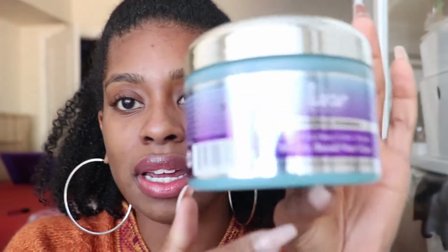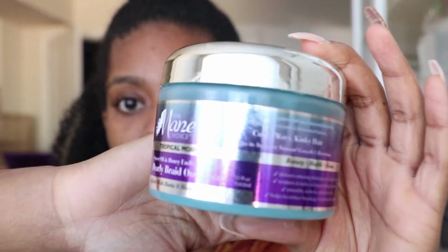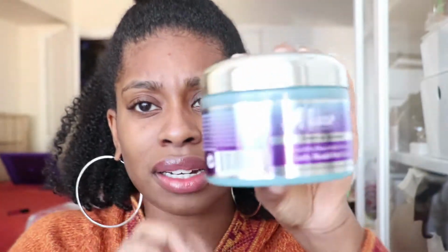And then I needed kind of like a gel without having a gel. I was going through a period where I didn't want gel in my hair. It was so drying and I was just over it. But I needed something to stiffen up my hair, like if I want to wear it like this or curly. So on a whim, I picked up, and hopefully you can see that, I don't know if you can, the pearly braid out glaze. That's what I picked up just to try it.